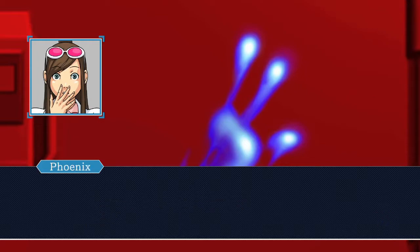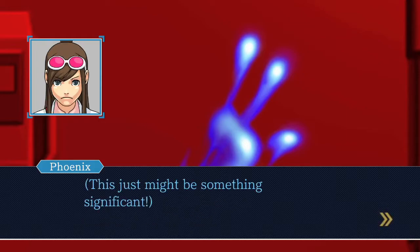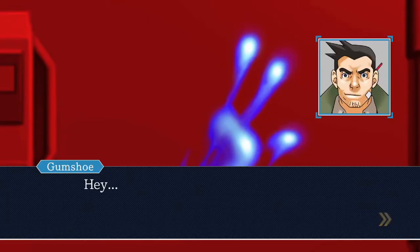Why am I getting a reaction here? There's no reason for the murderer to touch this spot if he fled out the door. Unless he was kind of limping weirdly, you know, grasping at it. This just might be something significant.